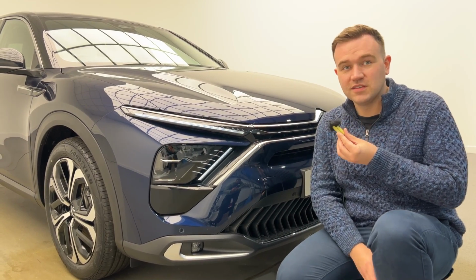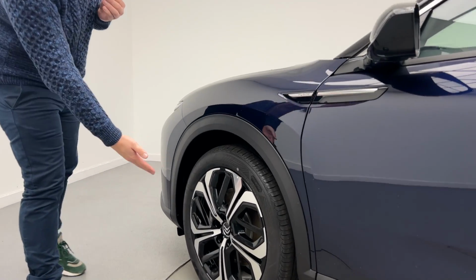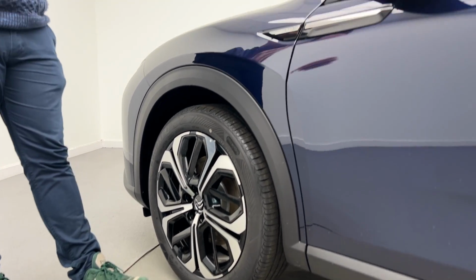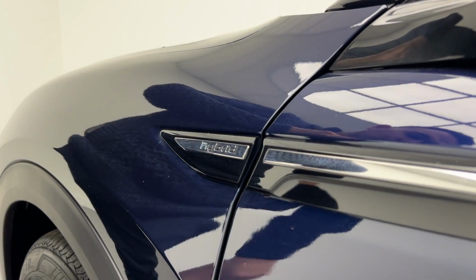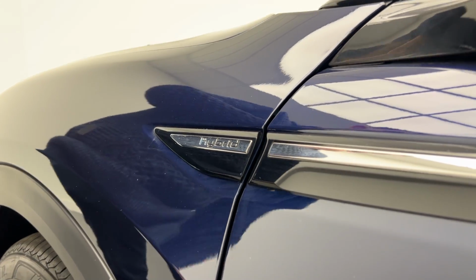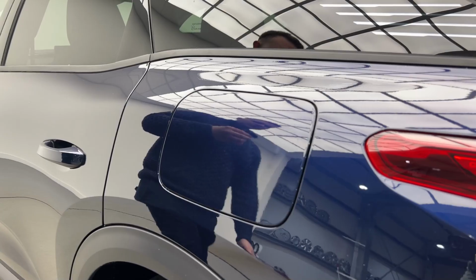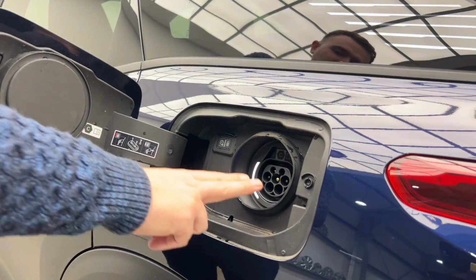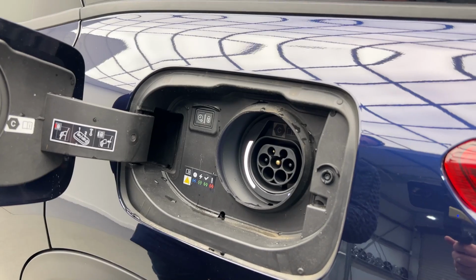Max package. As we make our way around to the side of the C5X, we're going to notice this particular car comes with 19-inch alloy wheels in bitone. And then this being a hybrid model, it does have a hybrid badge on the side. Now, one of the cool quirks on it, it does have a blue H for the hybrid. And then on the side of the car, we do have a 360 camera lens on the side of the mirror. On the rear three-quarter panel, we do have the charging port. This car does have a Type 2 charger. We also have a button here for your deferred charging, so you can charge at home at a cheaper rate.